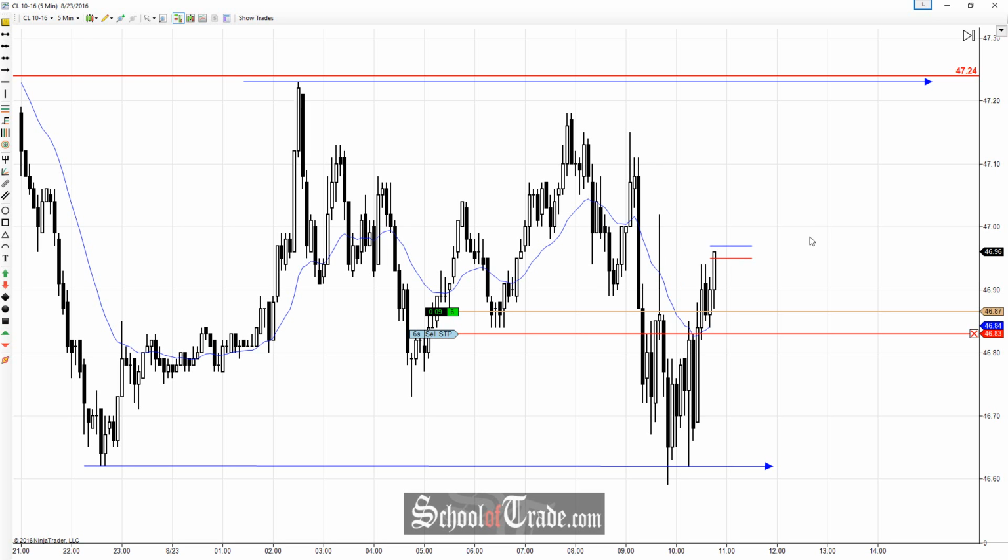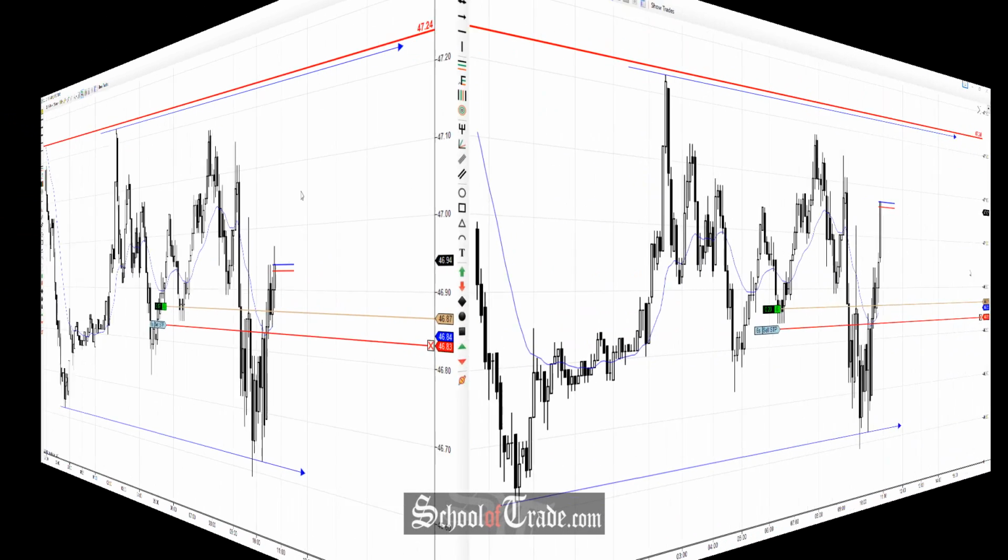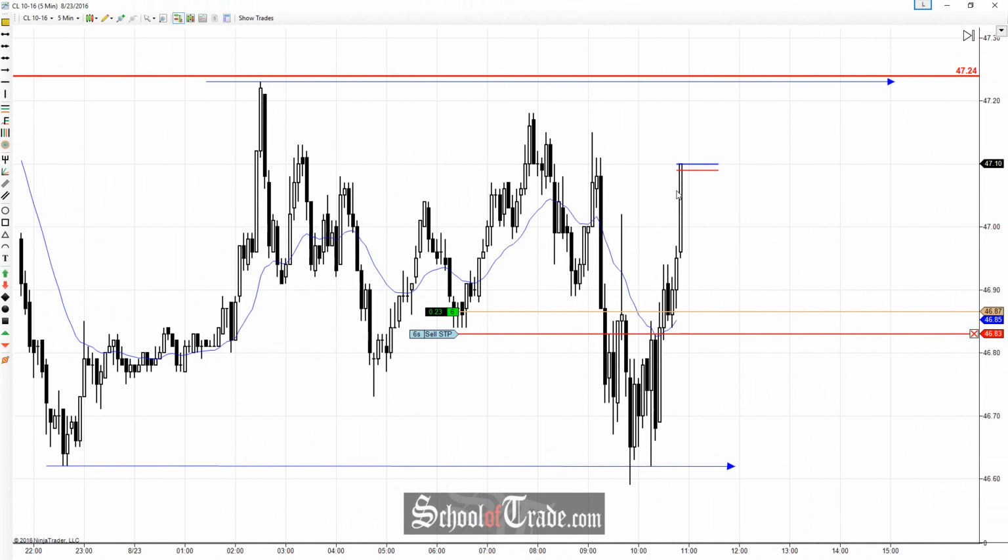There we go. Got the little stop run. Now we have to see how aggressive of a stop run this is to see if we can drive this thing up towards the highs again. All right, we're seeing the trap continue, and look at the sellers exit this move. They don't want anything to do with it.